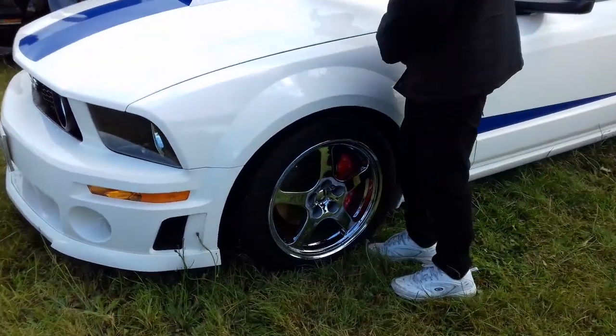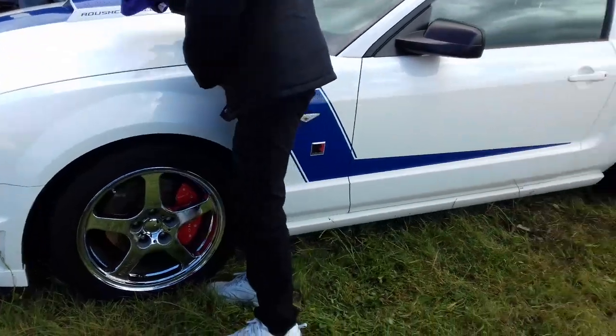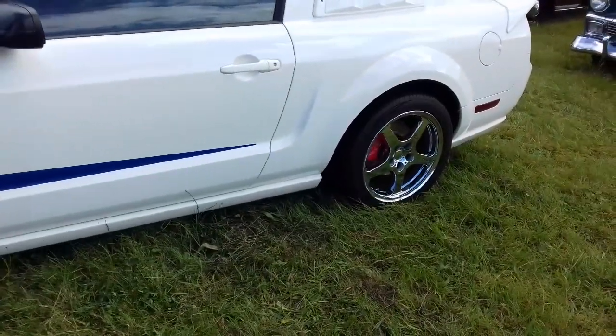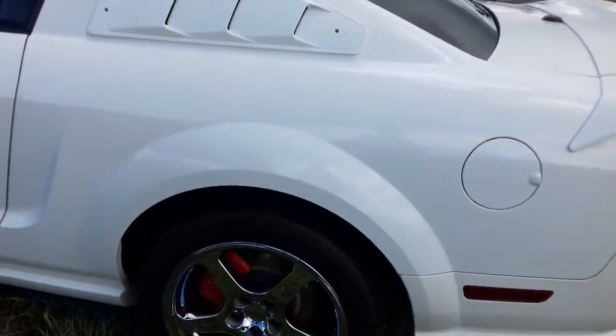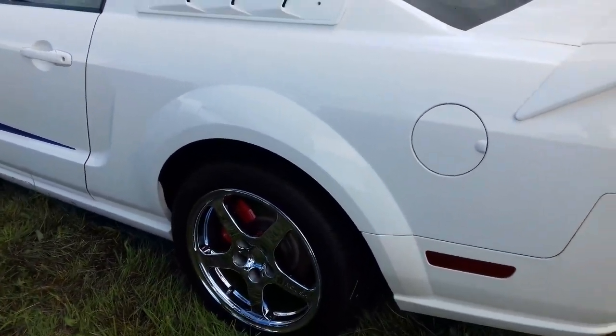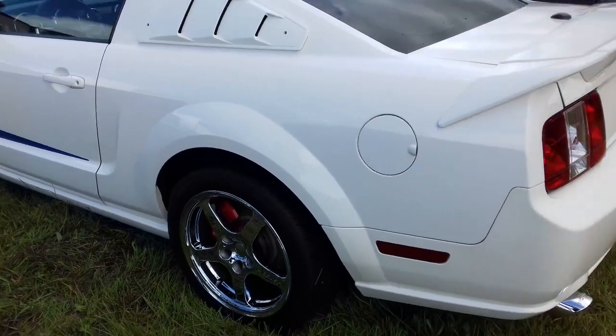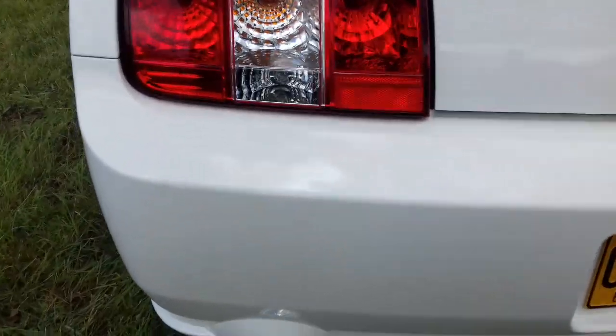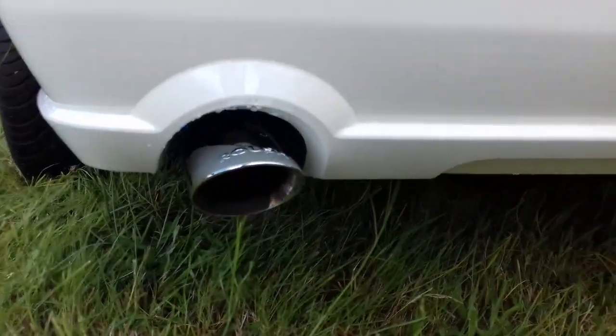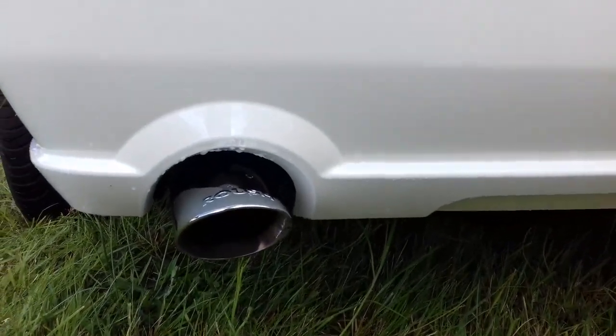Chrome wheels. Just looks so good. And here we have, instead of a rear window, once again the vents. And it's got some chrome on the inside. When you've got a car like this, you're not going to be looking behind very much, are you? Can I just draw attention to the Roush exhaust? You can draw attention to the Roush exhaust. I could probably fit my fist in it.